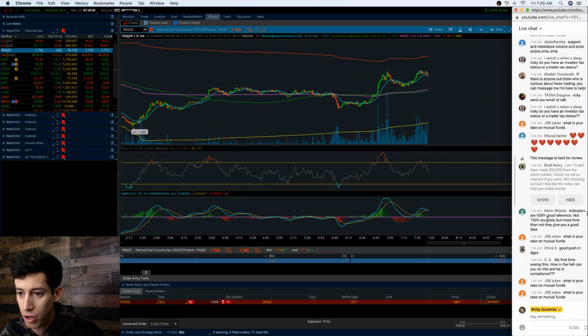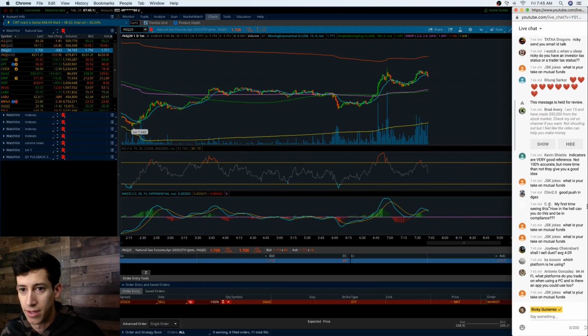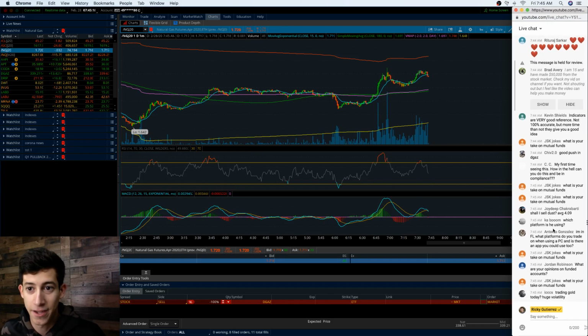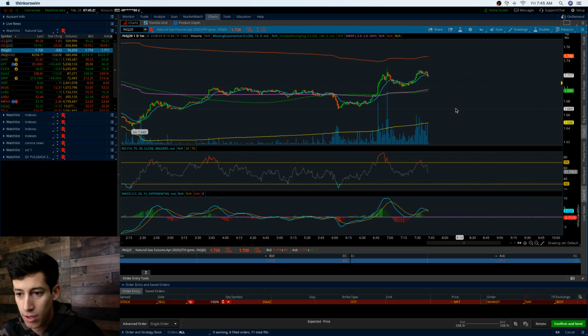So indicators are very good references. Not 100% accurate, but time and time they give a good idea. That's the whole point of it. And again, if you agree with it, great. And if you don't, the beautiful thing about the stock market is that you get to decide what you use. So if you don't like indicators, then you don't have to use them, right? If you like them, then cool.